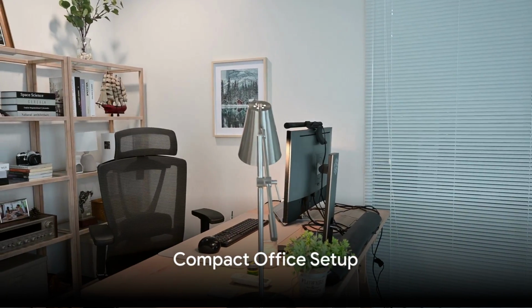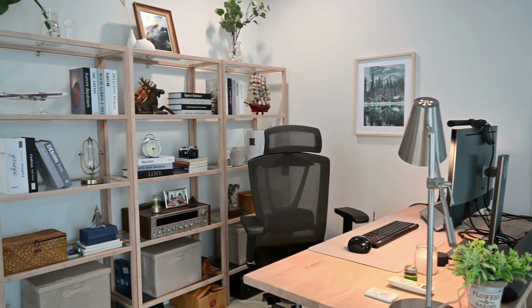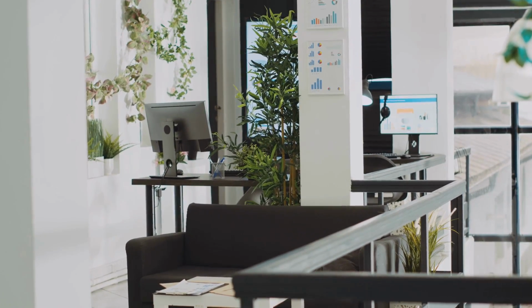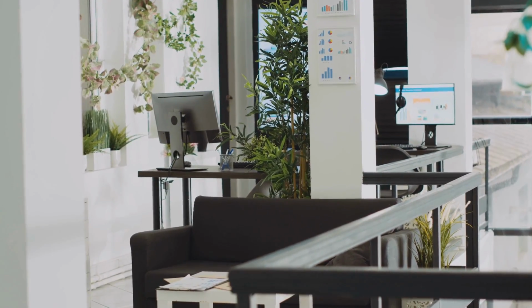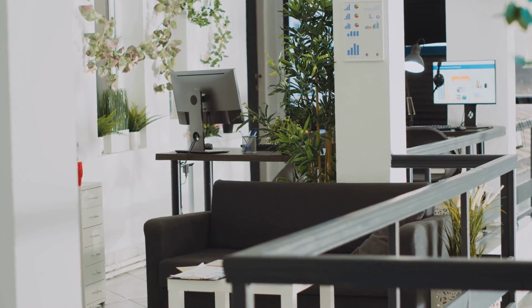Next, let's explore the compact office setup. When working with a smaller space, every square inch counts, and space-saving furniture becomes your best ally. Think of foldable desks, wall-mounted shelves, or even multifunctional pieces that can serve as both a desk and storage.